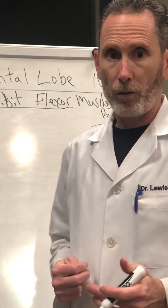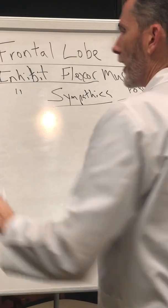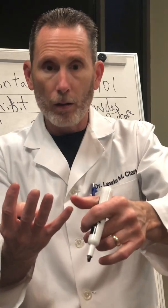So what's the second thing that the frontal lobe does? It inhibits something else. It inhibits sympathetics. Sympathetics are your fight or flight response. So when your body is functioning normally and you're not in an emergency, your frontal lobe inhibits your sympathetics. What happens when you go into a sympathetic response? Well, blood pressure goes up, heart rate goes up, blood sugar goes up, insulin levels, cortisol, all of these things begin to go up. Cholesterol levels go up. So when your frontal lobe is working well, if you're not in an emergency, it keeps all that down and under control. But if it's not, then you'll start to see those things express themselves.